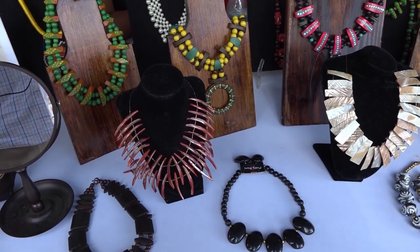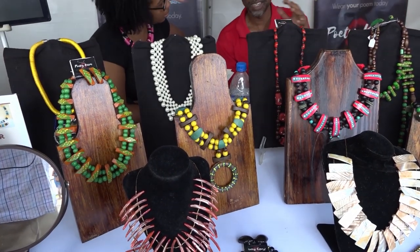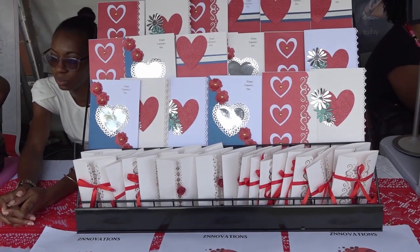Jewelry, flowers, and personalized gifts offered specialized gifts and trinkets. With Zinnovations, we create handmade greeting cards, and our vision is to really help persons express themselves differently. So if you're looking for a card or you want to go all out to give somebody something special and different, we are the persons to contact. You can certainly reach me on Instagram at Zinnovations, and that's Z-N-N-O-V-A-T-I-O-N-S.